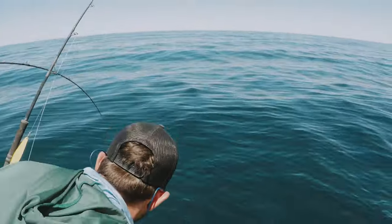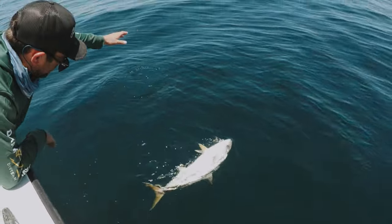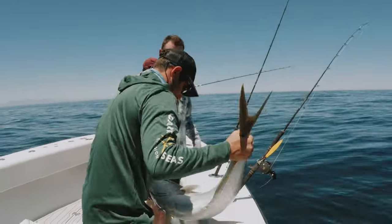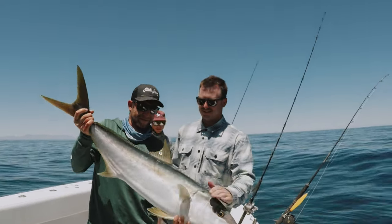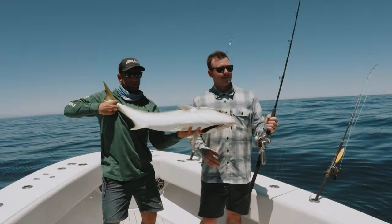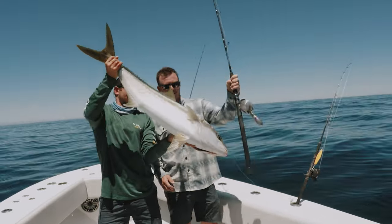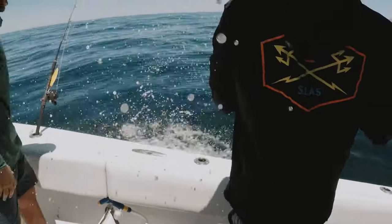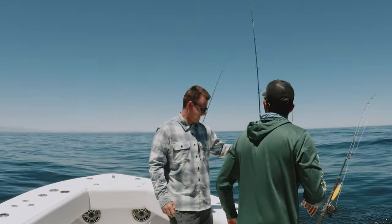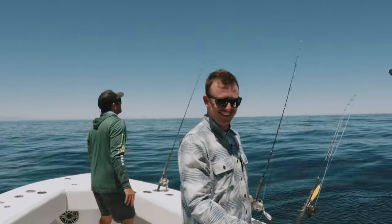That's a good one. Dude, that is a good one. Oh, I think they got shoulders. Wow, that's a unit, dude. That's a big one. Yeah, it is a good one. On the jigging rod. Woo! Nice. Back in the water, boys. Oh, just drenched. Yeah, that was more than enough water.